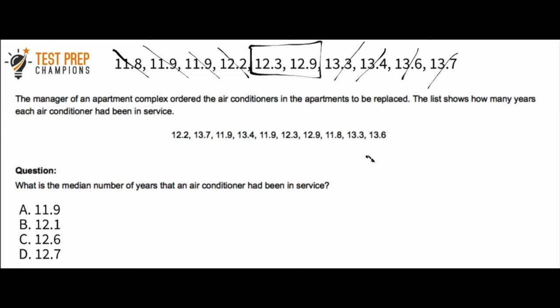But now what we need to do is take the average of these two numbers. All that means is that we're going to add the two numbers up and divide by 2. So again, what are the two things to remember for finding the median? The first and most important thing is to always take your data set and rewrite it so that all the numbers are in order from smallest to largest. And you have to do that or the question will be wrong.